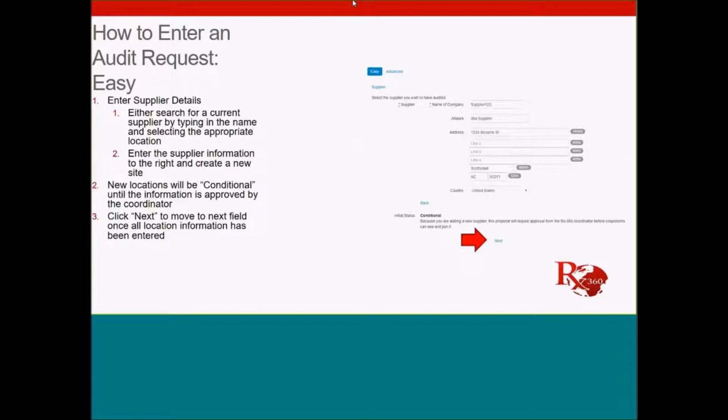How to enter an audit request. Enter supplier details. Either search for a current supplier by typing in the name and selecting the appropriate location, or enter the supplier information to the right and create a new site. New locations will be conditional until the information is approved by the coordinator on anyone that is a new supplier. Click Next to move to the next field once all location information has been entered. With another one of the enhancements that we will be putting in, it is going to make you put in the address and contact information before it will move forward.